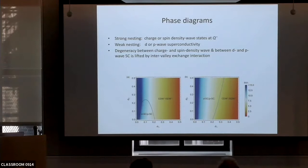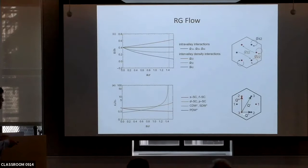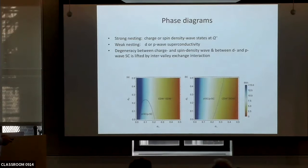And one thing I want to note is that these nesting parameters are hard to know exactly. But one interesting feature here is that, for example, this D2 minus and D1 minus tell you that the nesting condition associates with ordering at different wave vectors. Even when we start with a case where the nesting condition is more favorable for ordering at wave vector Q prime, because the entire interaction only grows at the wave vector Q minus, in the end, we find that only density wave states at wave vector Q minus, connecting nearest neighbor adjacent hotspots. Okay, this is a robust feature.